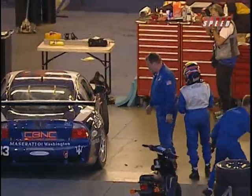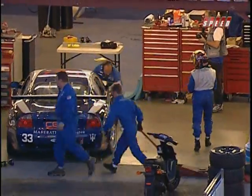Well, certainly disappointing for this team, but let's get the other side of the story with Chris. Well, Calvin, I'm down with the number 10 SunTrust. Wayne Taylor just handed over the driving duties to Max Angelelli. Wayne, you got out of the car and you're very excited. What's going on out there? Why are we seeing so many cautions so early on?